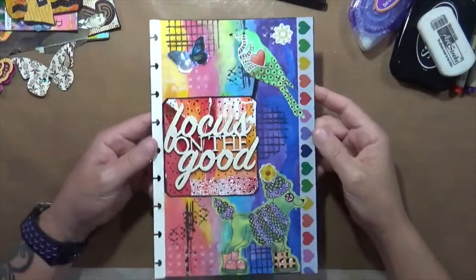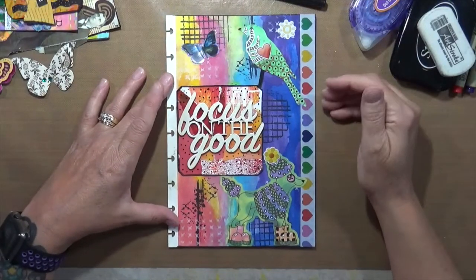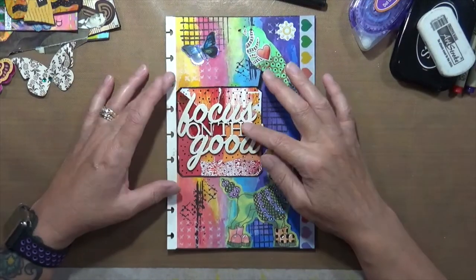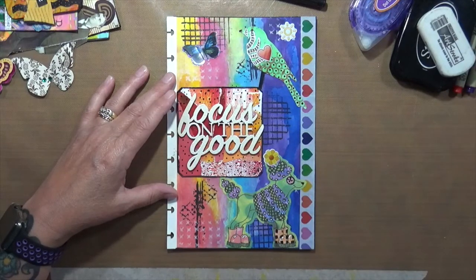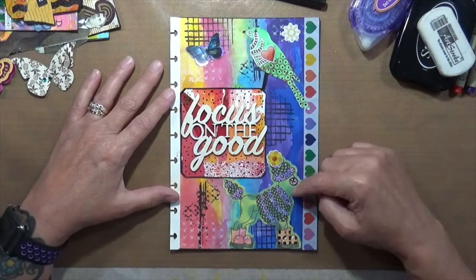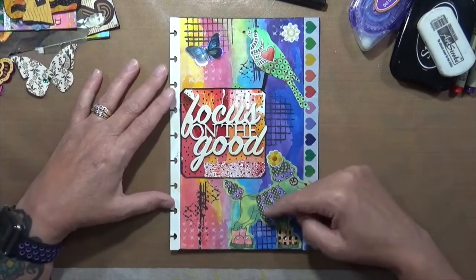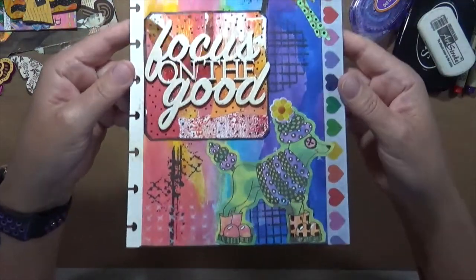Alright guys, so I think I'm done with this. I didn't really do a whole lot as far as decorating, but I did get to use this, which I really like: this focus on the good. And hold on just a second. Okay. And, you know, I used a couple things. This was not in that pile, but I wanted something down here. And I think it turned out looking pretty cool.